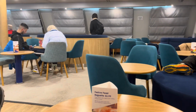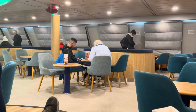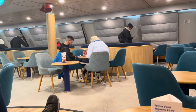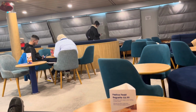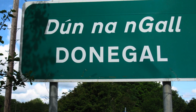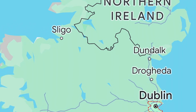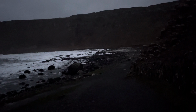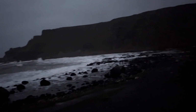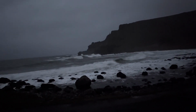So we travelled up through Scotland, and as you can see here, even though it's the middle of the night, it's 4 a.m. and the weather is pretty rough, but we are on the ferry. Can you guess where we're going now? So as you can see, we got here extremely early, first thing in the morning. We've arrived, the sun's not even up yet, and we have decided to go over and explore the Giant's Causeway.